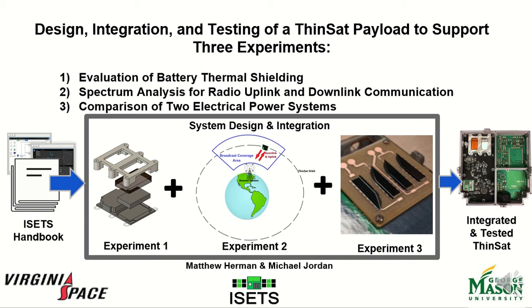I'm here to talk about how we implemented a systems engineering handbook that we developed with a fellow systems engineering team to take the concept of 3 different experiments from a scientist and use the handbook to define what deliverables were necessary to perform the system design and integration and testing of a ThinSat payload to support 3 experiments, which were the evaluation of battery thermal shielding, the spectrum analysis for radio uplink and downlink communication, and comparison of 2 electrical power systems.